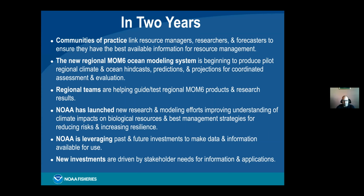So the goal for this ClimateFishers Initiative is that in 2 years, we'll have these communities of practice established. These communities will be linking resource managers, researchers, and weather forecasters to ensure that we have the best available information for living marine resource management. These new regional runs use the ocean model we're currently using, called MOM6. It's NOAA's state-of-the-art ocean model, which was submitted to the most recent IPCC assessment report. And this model is currently being pilot studied for an East Coast run at about a 7-kilometer resolution.